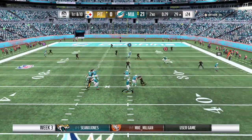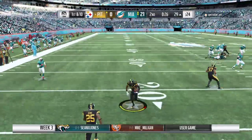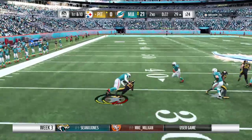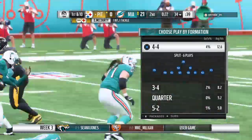On first down, Rose. This is intercepted. It's the former Patriot Devin McCourty. Breaks a tackle. And the return will be stopped at the 34-yard line.